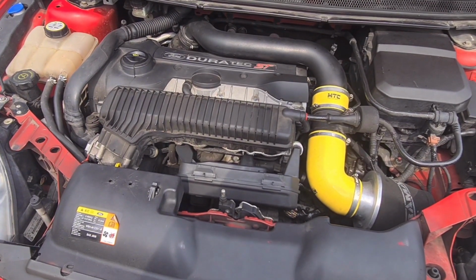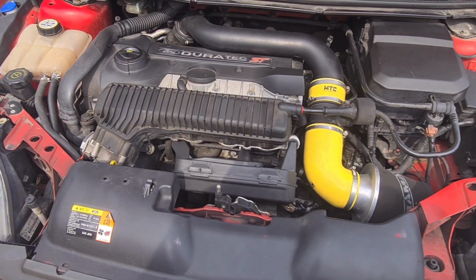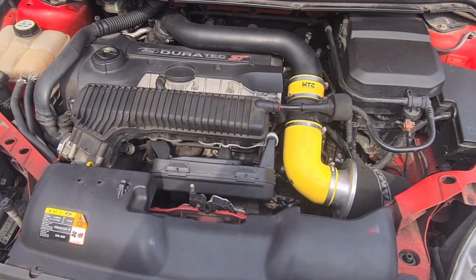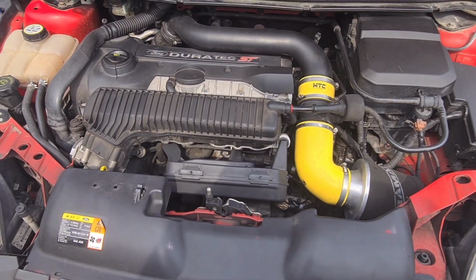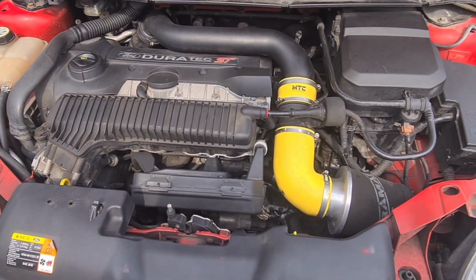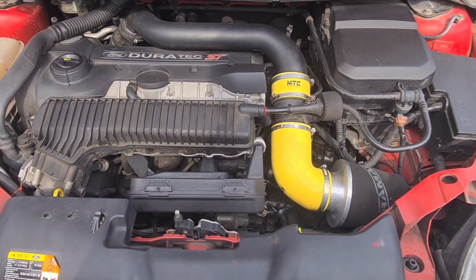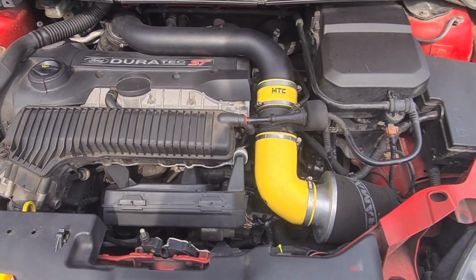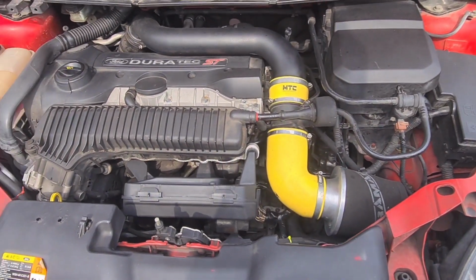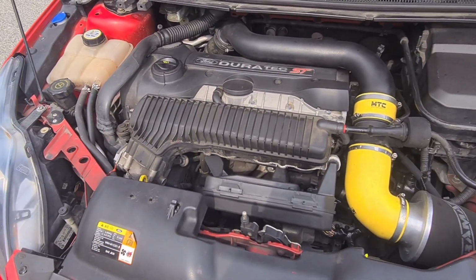Yeah, standard they come out of the factory at 225. I've done a few bits and pieces to it to take it up to about 320. It's got an aftermarket air filter, a stage 2, I believe it's an AirTech intercooler, but it's unbranded, so I'm not too sure. It's also got an RS ECU holder.